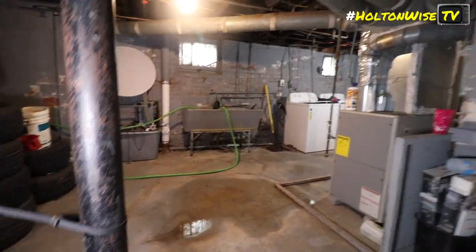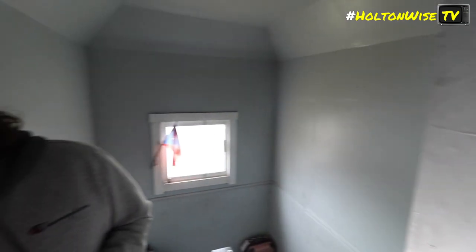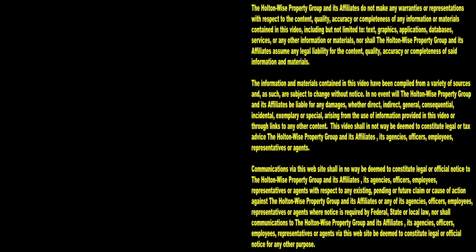Oh shit, there's a dog down here. Okay, this is a bedroom. Oh, big dog.